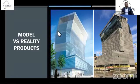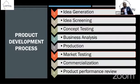Now, let's go into the gist of it. There are 8 processes of developing a good product or a competitive product. Take note of this, please. This is very important. Number 1 step of developing a competitive product is idea generation. The second one is idea screening. I'm going to explain in a few. Idea generation is number 1. Number 2 is idea screening. Number 3 is concept testing. Number 4 is business analysis.